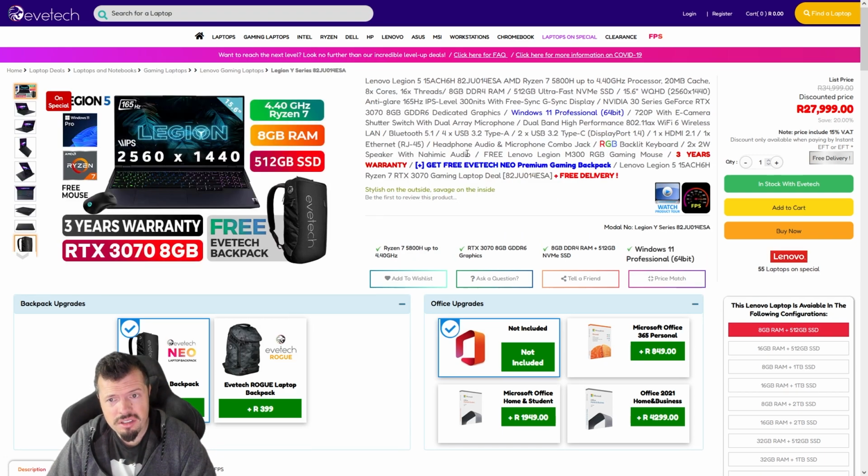But then I also saw this Lenovo Legion 5, which has the newer 5800H. Better panel, 1440p as well, G-Sync, 3070 graphics on this as well, which is kind of monstrous. The other one was 3060. So between the two, the price versus performance does seem pretty flat though.